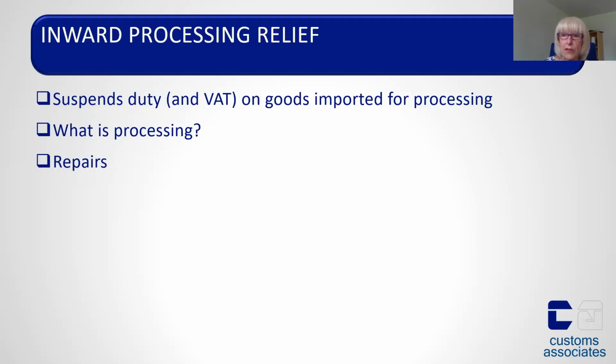But also because if you are importing somebody else's goods for repair and re-export, if you paid the import VAT, or even if you accounted for it, as you are not the owner of the goods, you could not recover that VAT. So you must have inward processing relief, or otherwise you're going to pay 20% import VAT on the goods for repair, which you can't recover. So it's particularly important relief for goods imported for repair and re-export.